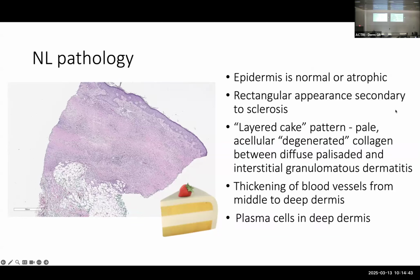We knew that the epidermis looked pretty normal or slightly atrophic. The biopsies have this rectangular appearance, which is common in sclerosing diseases. It has this hallmark layer-caking pattern, which you can kind of see here, where you have fibrotic areas and necrobiotic areas surrounded by areas of inflammation. Blood vessels could be thickened, and there are plasma cells, especially in the deep dermis.